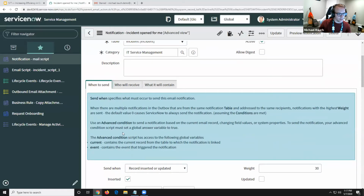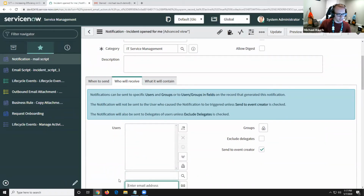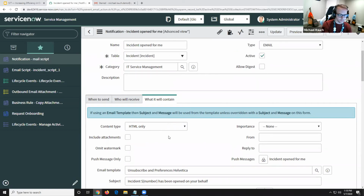Here we can see when this record's going to send and who will receive these records. Again, you can put in external email addresses here if you'd like, but those are going to be hard-coded, or you can go through the actual records on the form to walk through the user profile and get their personal email address, if you have that information stored. Here is that include attachments checkbox. Even in the pop-up information, we can see that it's going to send all attachments from the triggered record as email attachments. So in this instance with incident, I don't think you'd want to send all of the attachments on your incident to a user in almost any use case, because you might be sending them information that they don't want to see or that you don't want them to see, and you might also not have that information on the instance because maybe someone deleted it or it just didn't get attached to that record.